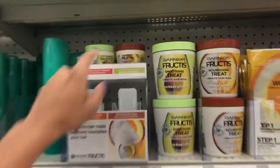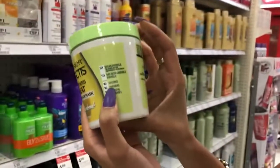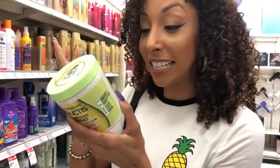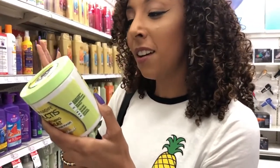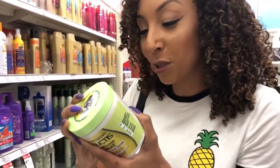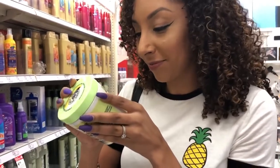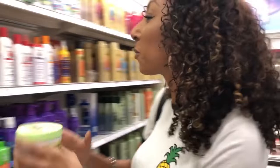So let's check out the new Garnier Fructis. It says no silicone, no paraben. That's good. I don't see any sulfate on here. Finally, a Garnier product we can use. They're hearing us curly girls roar. I'm so happy, Garnier Fructis. Thank you. This really means a lot. Keep complaining, y'all, because they'll release more silicone-free products. This is great.